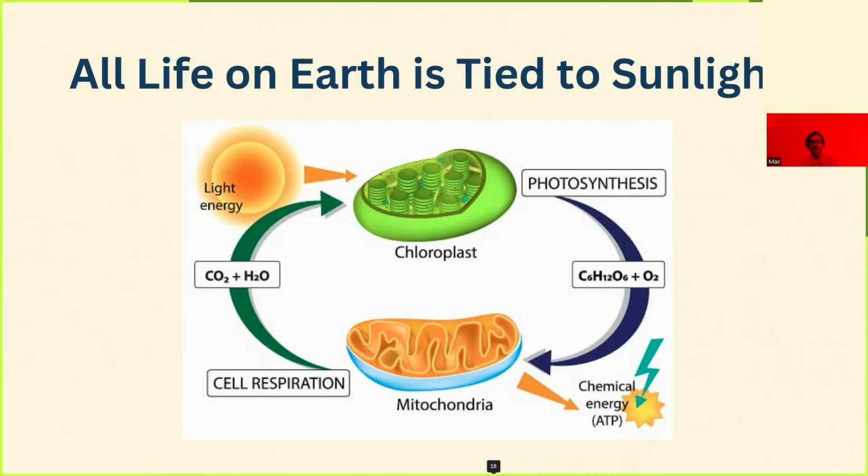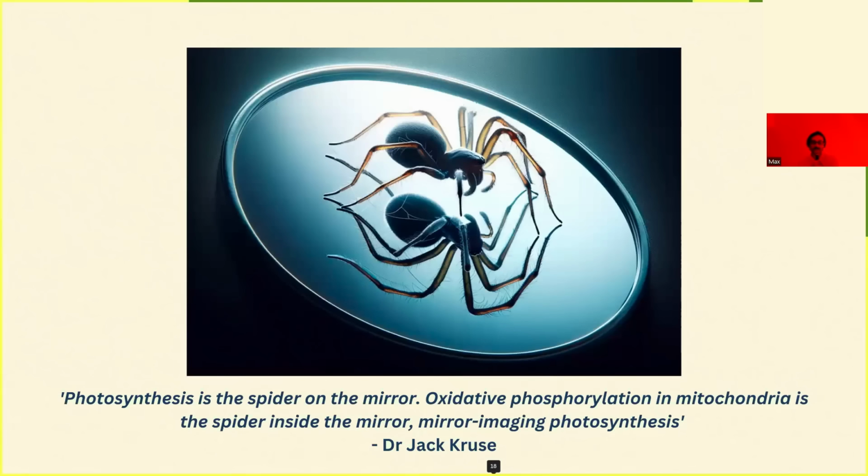It is because the food is conveying information, and it's conveying information through the electrons in that food, and your mitochondria are essentially checking that and receiving that information. You're either contributing to molecular chaos or order by eating a diet that's congruent with your latitude and your season. So photosynthesis is the spider on the mirror. Oxidative phosphorylation in mitochondria is the spider inside the mirror imaging photosynthesis, and that is Dr.